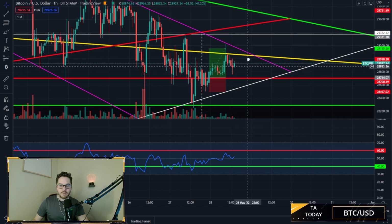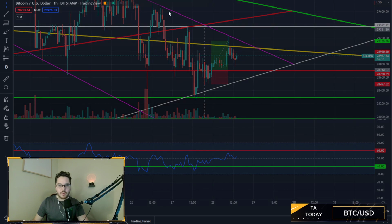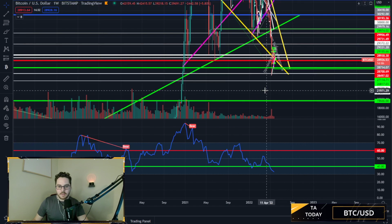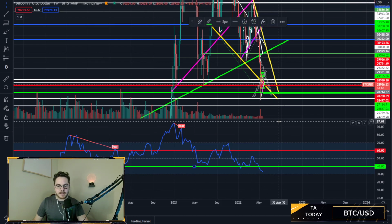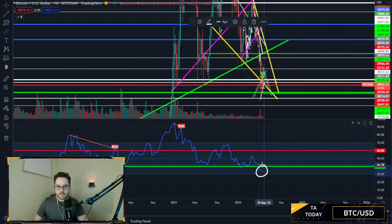That's everything I have for the short term, but if we go over to the long term, this is why I think we might be at the bottom. So I'm going to switch over to the weekly. If you see here, throughout the history of Bitcoin, whenever we get below 40 on the RSI, which represents seller's exhaustion, we usually have a reversal to the upside. And we just got below 40 on the weekly relatively recently.